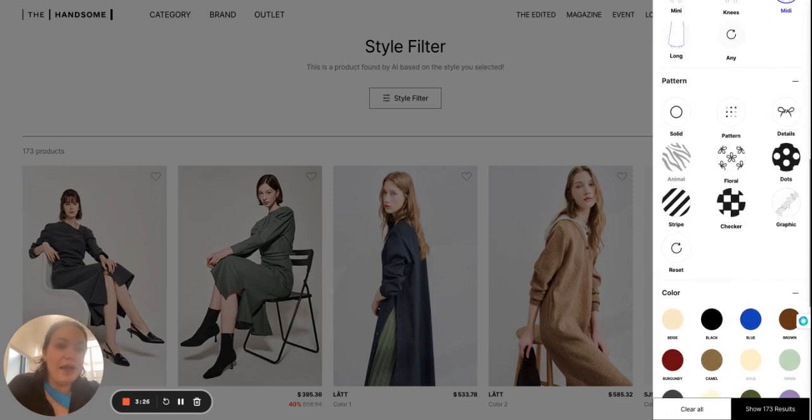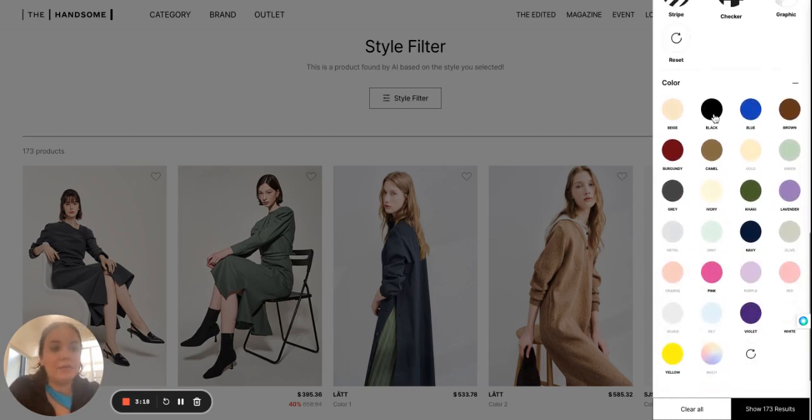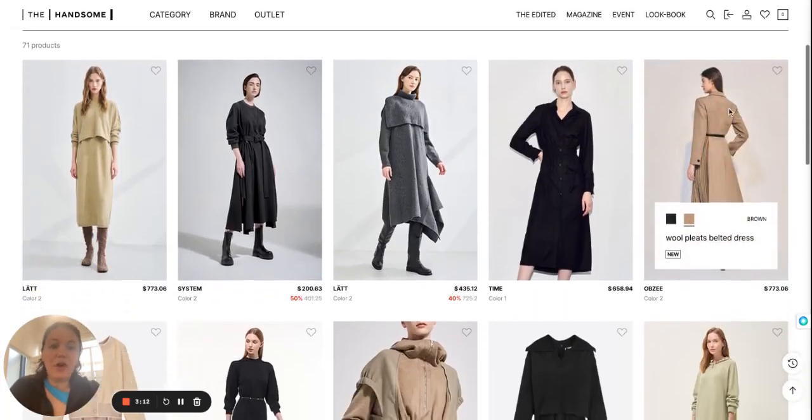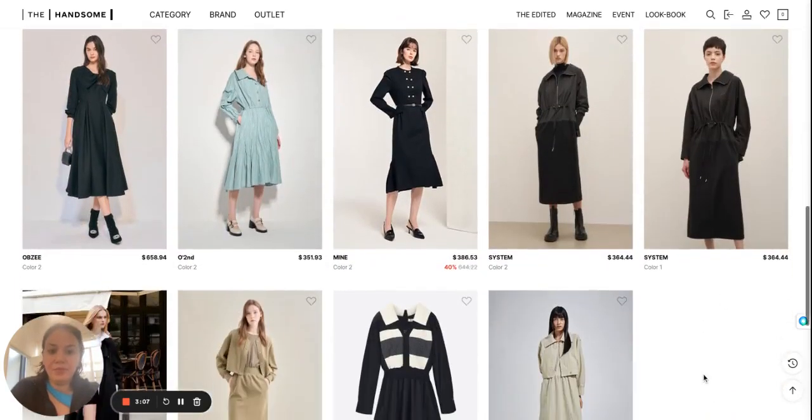If I scroll down, I also see my options for patterns, and there's automatic grayouts for patterns or colors that aren't available. So I'm going to select black and blue, for example, show results. And these are all of my midi dresses available in black and blue.